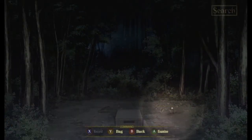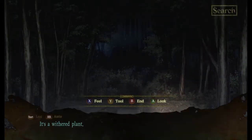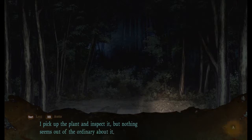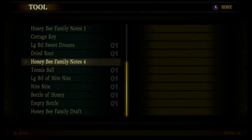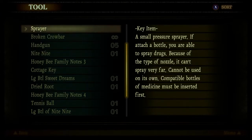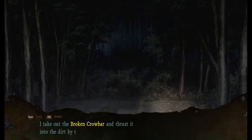Elementary. A withered plant? What? I pick up the plant and inspect it, but nothing seems out of the ordinary about it. The root is still firmly lodged into the soil. Pulling on it does nothing. A crowbar, right? Can I use crowbars on plants? I don't think so, but... Hey, my mom's a gardener, so I mean, that should help, right? I take out the broken crowbar and thrust it into the dirt by the plant's base.